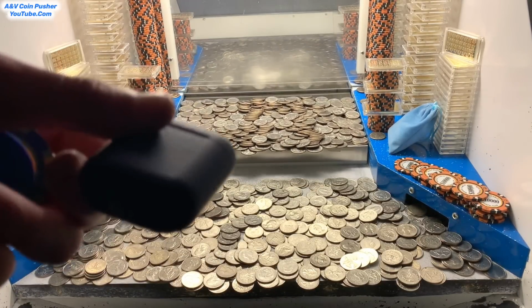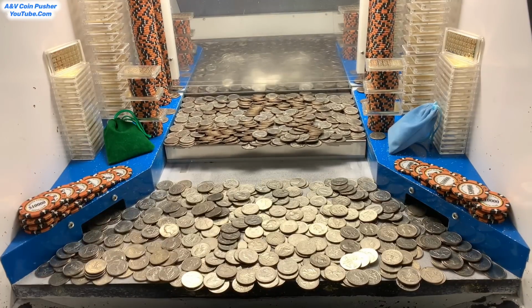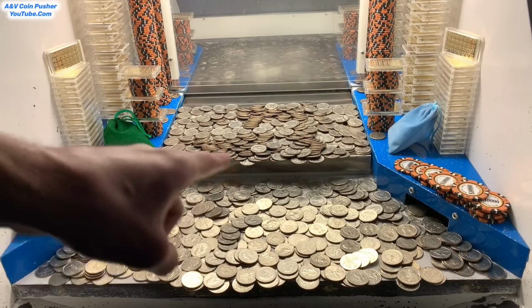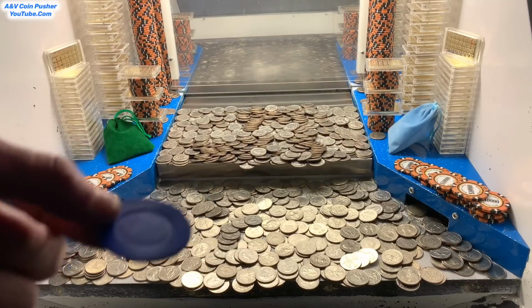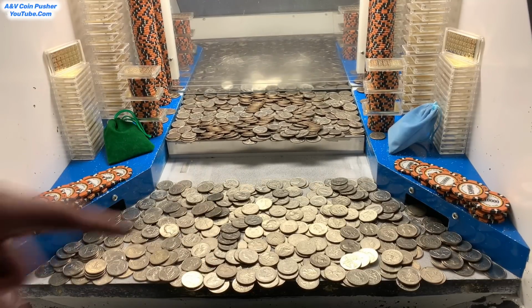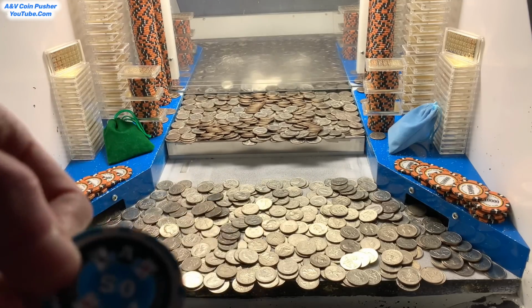So this dark blue earbud right here, I get to cash this in, and they'll give us a cash-only bonus game. They'll load the whole entire machine up with cash. And this blue chip, this is worth 2 free mystery bags. I'll cash that in. They'll add 2 more mystery bags to the playfield. And the $50 chip, I get to cash this in at the end of the game.